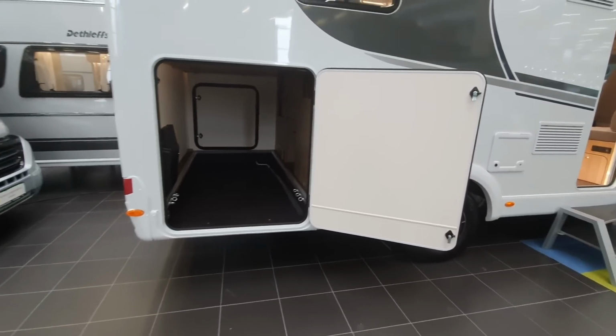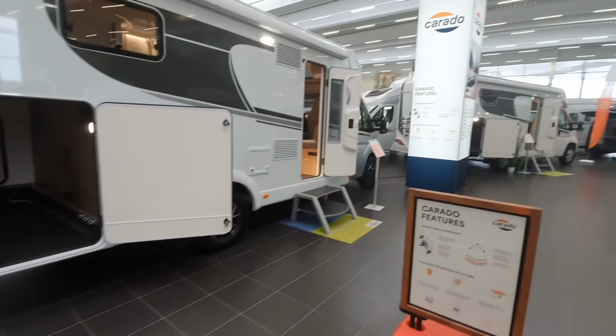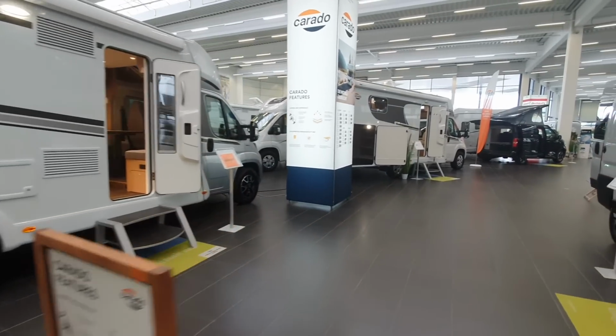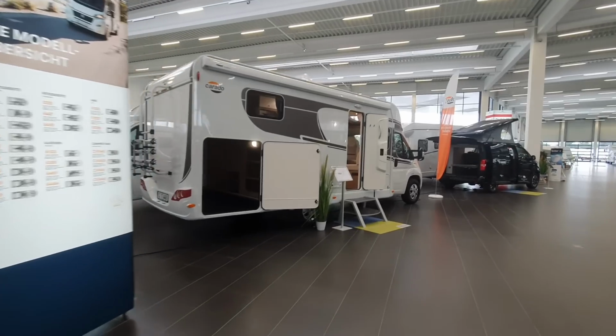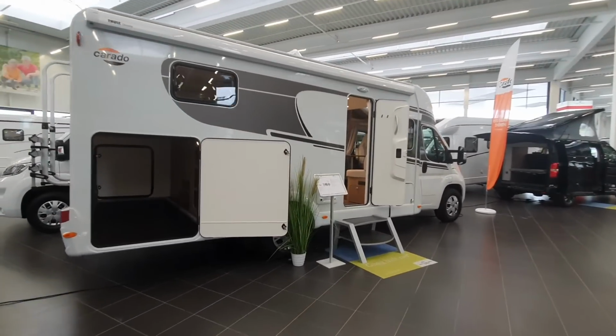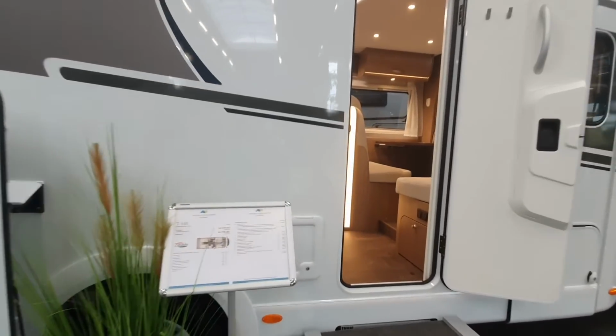Not heavy ones though. Here, we'll have a look at another Carado van, such as this one. Just have a quick look at this. So I'll do this in more detail later. This thing here is going to cost 62,000. It's the T448.